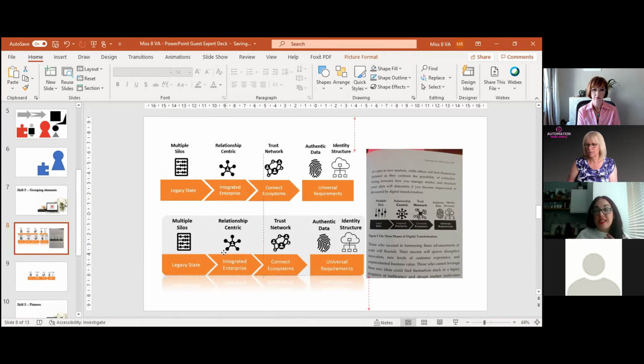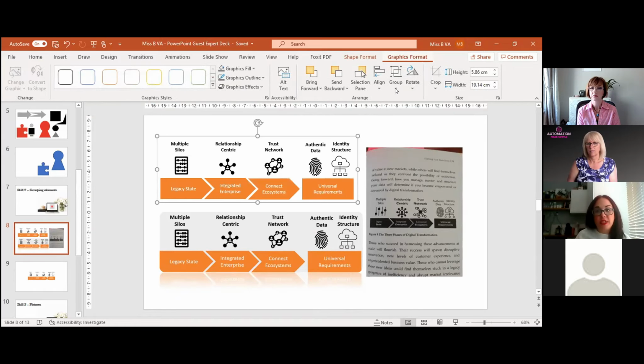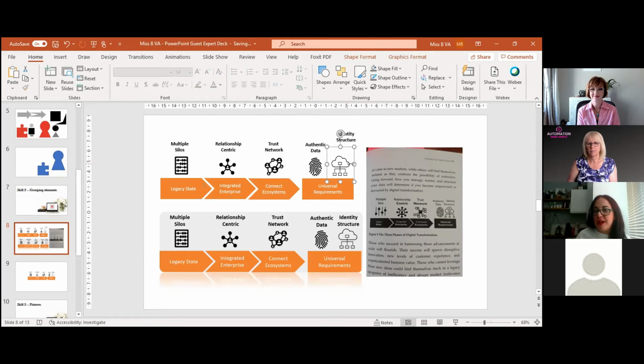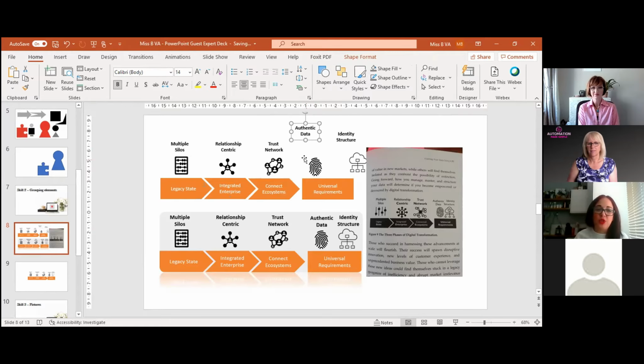And then if you decide that you want to cut this bit out, or perhaps you want to change one of the icons, all you do afterwards is highlight it again, go to your graphics format, go to group, then ungroup it, and then you can change whatever element you'd like to change. So it's a really good tool for anybody who is using lots of different elements on a slide, but doesn't want to lose the clarity of the text, the pictures, and things like that. So that again is a really good trick to know about.